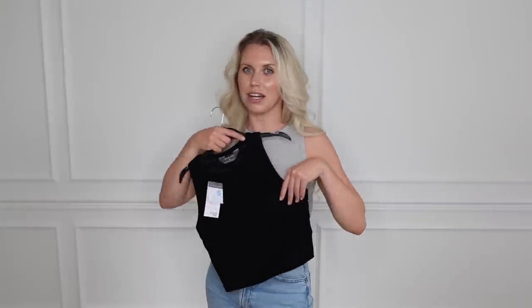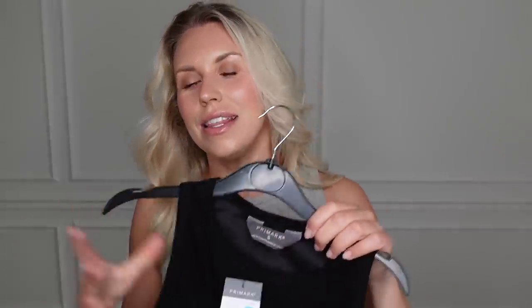I would just say personally for me, I'm a 34C. The cups are too big for my boobs, so I don't really fill them out. And I feel like even the small makes me look different, and I don't like that. So these had the potential, but unfortunately I'm going to return them.